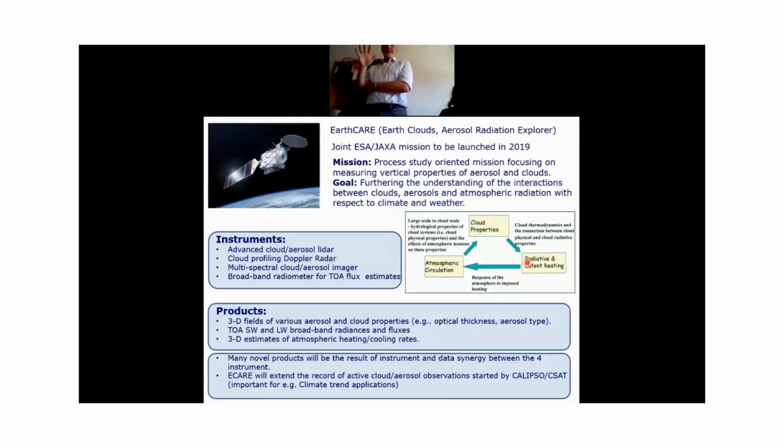A radiometer that's measuring the total reflectance from the Earth to get the total shortwave albedo, and then you have a longwave channel, and you have 3 views because you can't really measure a flux from space, but you get a much better idea if you measure the radiance at 3 different angles.